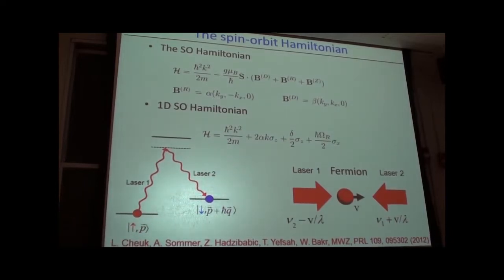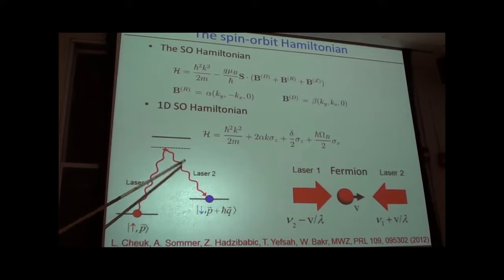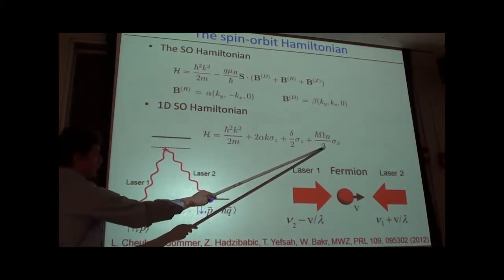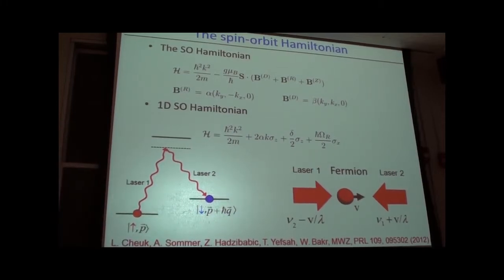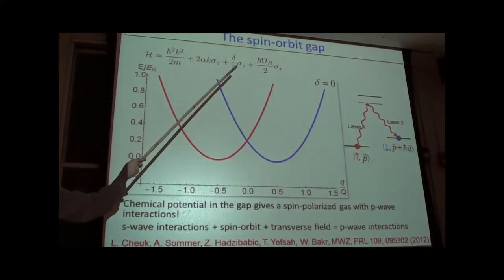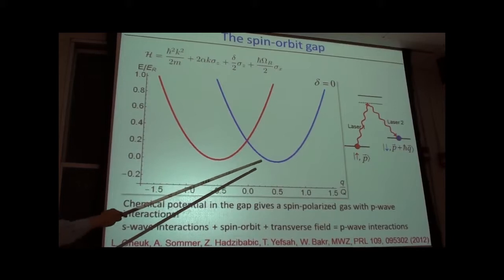And again, we have control over those terms. In the case of the longitudinal field, with the tuning from the two-photon resonance, and the Rabi coupling strength gives us control over the transverse field. So all the terms in the Hamiltonian are controllable, and it's a single particle Hamiltonian, so it's easy to diagonalize. If we switch off for a second those fields, and we just have the spin-orbit coupling, then what we get is two parabolas that are displaced relative to each other in momentum.